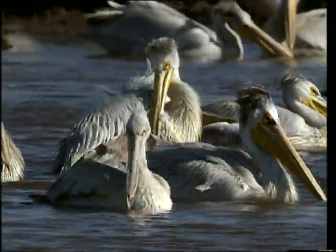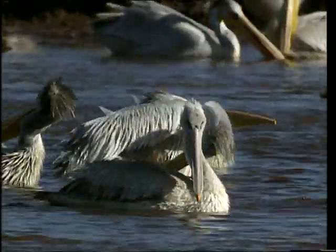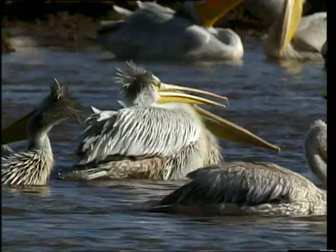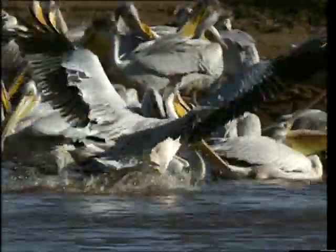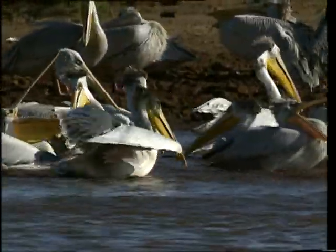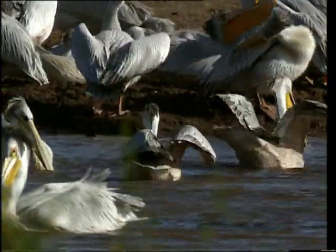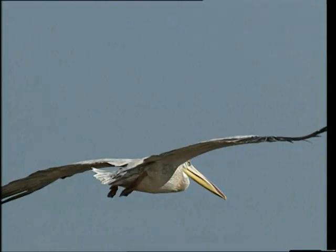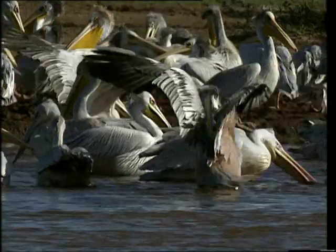Despite being one of the largest flying birds in the world, with a wingspan of almost 3 meters and weighing nearly 14 kilograms, pelicans are extraordinary flyers thanks to the multitude of aerial sacs on their bodies and the size of their wings. In Manyara Lake, they are one of the main attractions for ornithologists from all over the world who come to enjoy their ablutions in the river and their evening flights rising with the thermal currents over the walls of the rift.